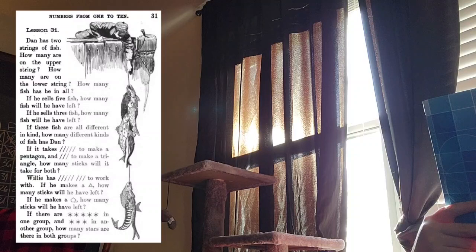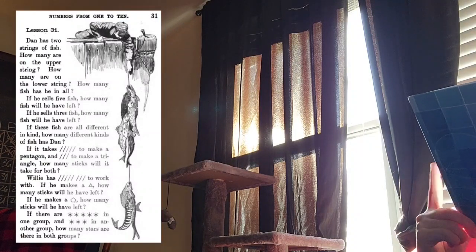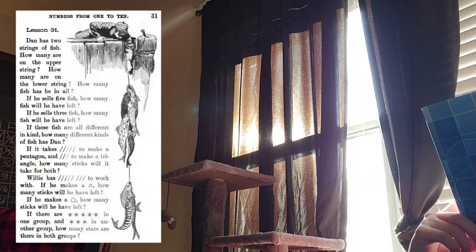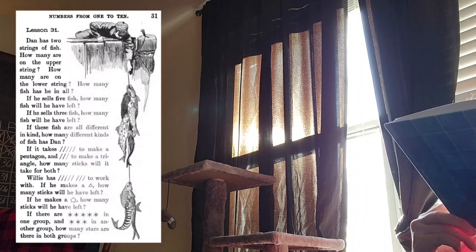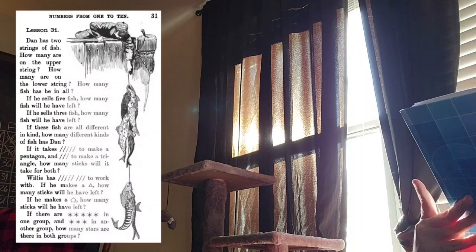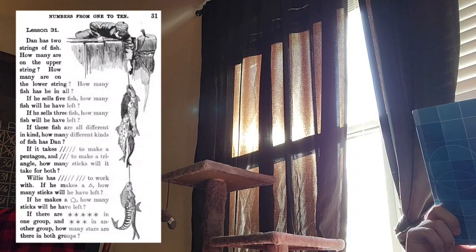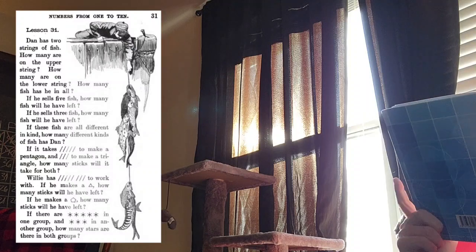Alright, the next problem. Oh, how many fishes has he in all? If he's got 2 on the bottom and 3, possibly 4 on the top, he has at least 7, maybe 8 fishes. If he sells 5 fish, how many fishes does he have left? I don't know how many fishes he has.